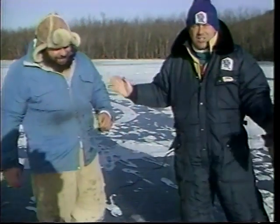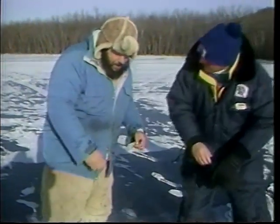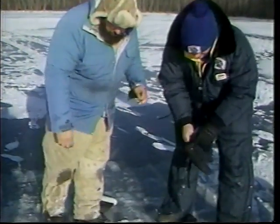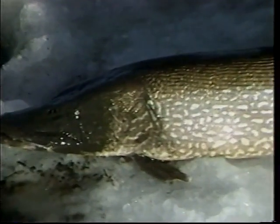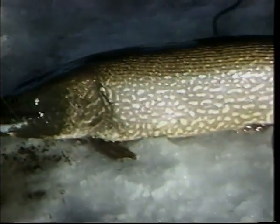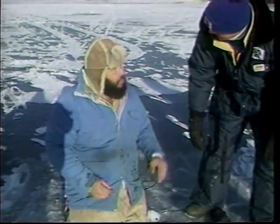I'll tell you, folks, with a mono leader. Yep. Explain why you get more bites. Like I said, the fish don't see the line. And I think you get a lot more tip-ups. On a big one like this, you might have a tendency to lose a few more fish, but you get more action. And when it's cold like it is today, I want as much action as I can to keep me warm.